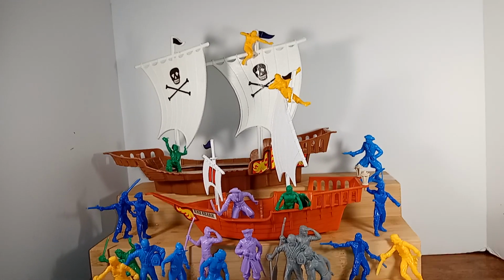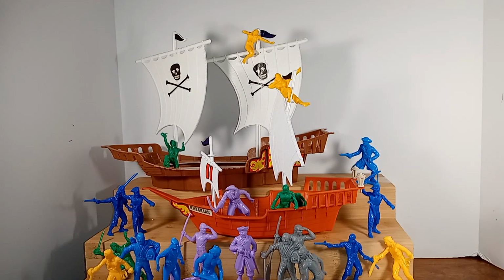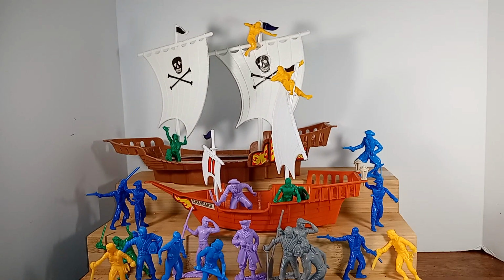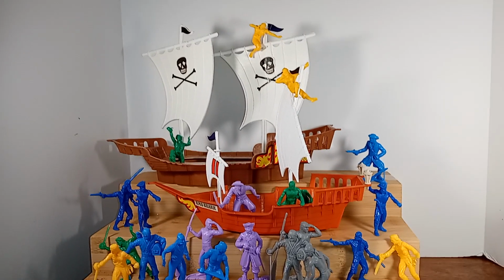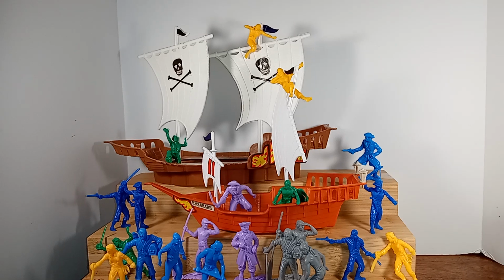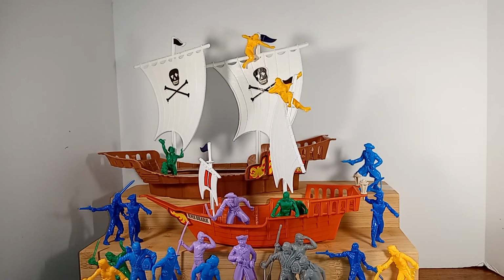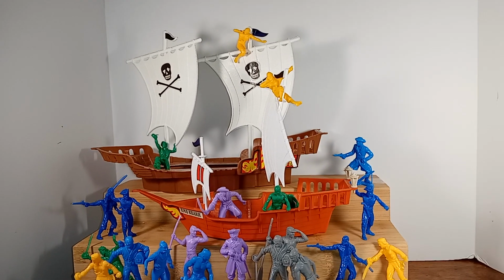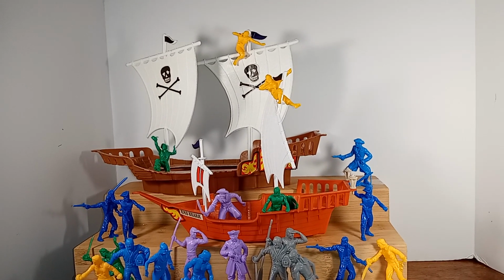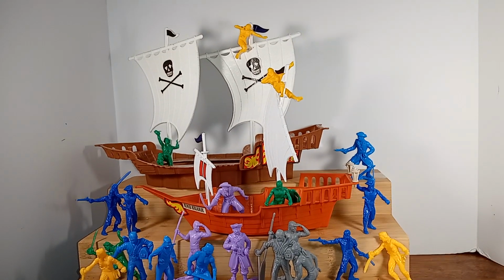Hello, you scalawags and bilge rats. This is your captain, Iggy, and today we're going to talk about Ideal Toys. So keep a weathered eye out for boarders and watch closely with your spyglass for the approach of the Royal Navy. Ye not be wanting to end up in an iron cage in Jamaica.